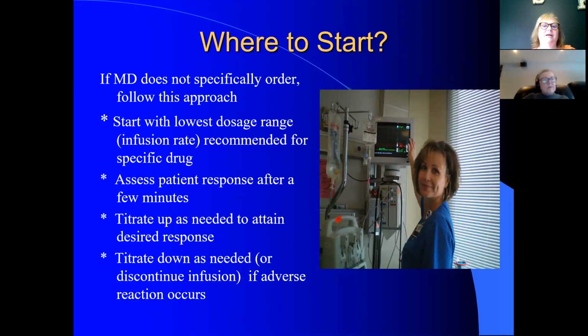Where to start. And this is if the doctor doesn't specifically order where you're starting and where you're ending. And Leslie, you said typically your order sets are going to tell you that. But let's say it's not. You're going to start with the lowest dose range recommended for any drug. So we want to start at the low end. Again, we might have it just a little bit higher for a couple of minutes so we get the drug in. We're going to watch our patient's response after a few minutes. These drugs are going to work quickly. We're going to titrate up as needed to get the response we want, and we're going to titrate down as required if there's any adverse reaction.